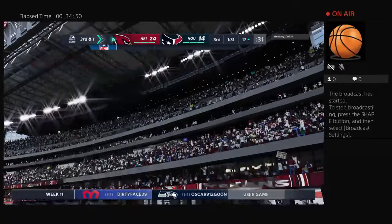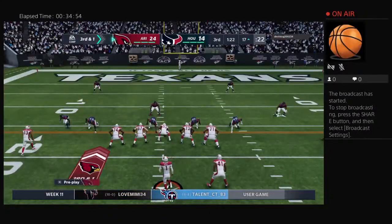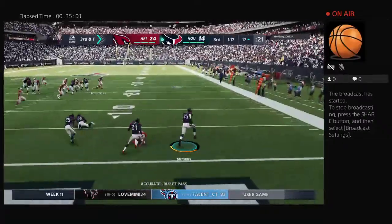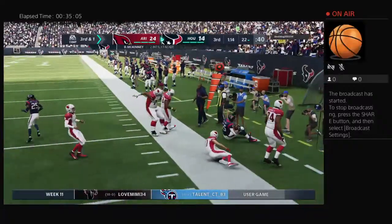And here we are on 3rd and 1. Be prepared. Brace yourself. There'll be some contact going on. Murray to throw on 3rd and 1. Oh, they've intercepted Murray for the 3rd time. Bernardrick McKinney, the linebacker, picks it.